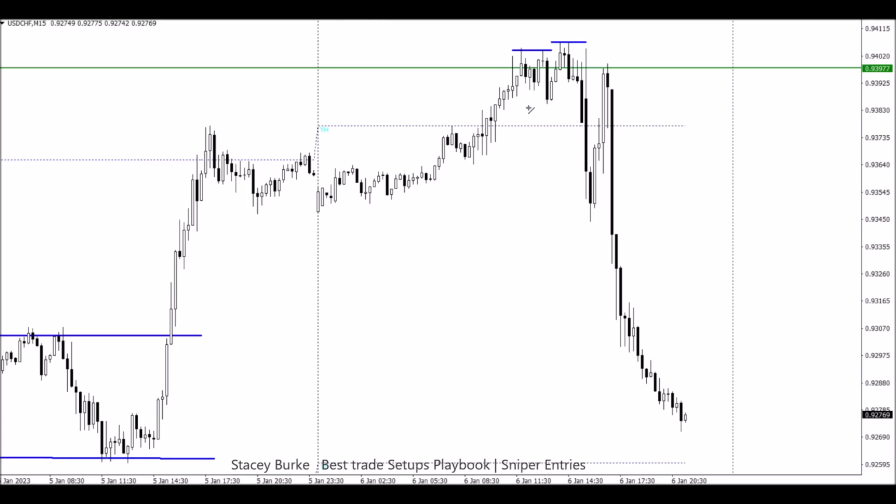Remember what I said about the break in structure. When it's on the inside up top, think pump and dump. I'm going to keep saying this in every video. If it's a break in structure up top, think pump and dump. If it's a break in structure down low on the inside, think dump and pump.